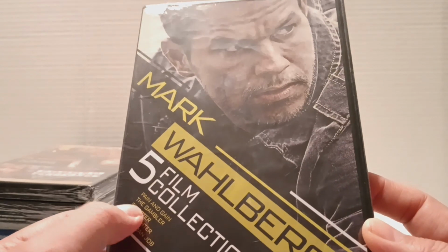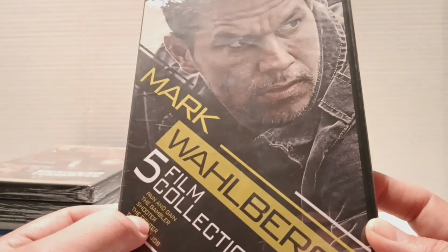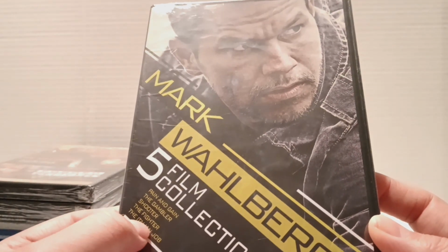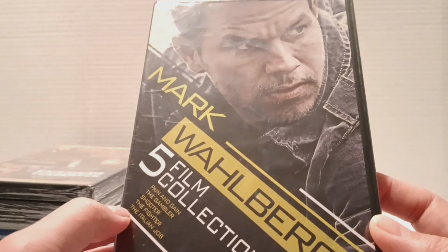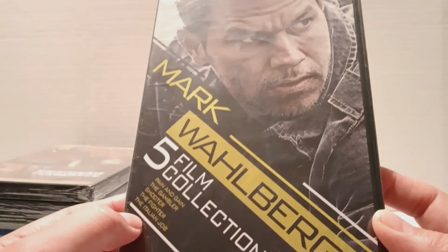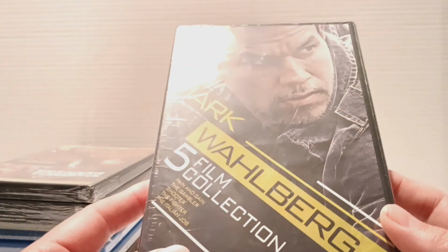Fun watch. The Gambler is a remake. And Shooter, that's a good movie. That was directed by Antoine Fuqua. And then The Fighter, that's also based on a true story, and that's a really good movie with Christian Bale. And The Italian Job, that is also a remake. So happy to have all of these in the collection.